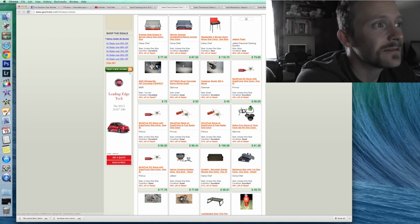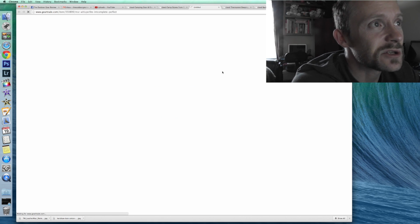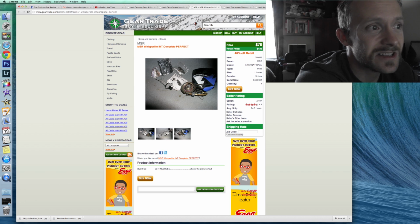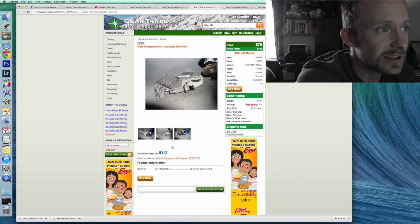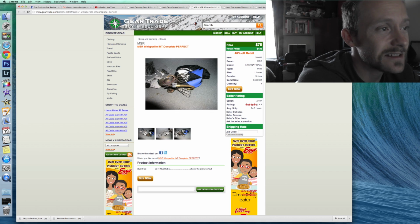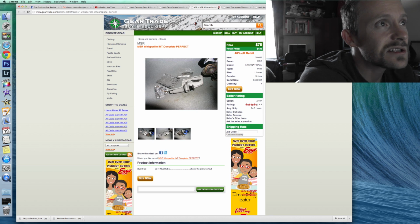MSR WhisperLite. This is almost 50% off the original price here. So take a look at this. $140 brand new, 46% off. They only want $75 for it. Dual fuel, jet included. Check the pictures. Looks like they're doing that on a, I don't know what that is. Looks pretty nasty. Definitely this thing's been used, but it looks like it's in pretty fair condition. Okay, let's keep on looking.